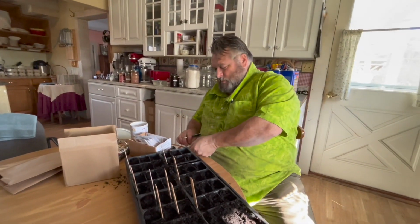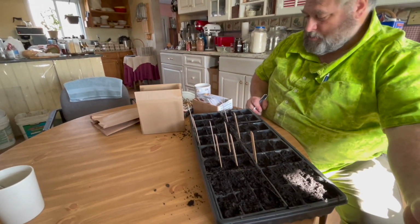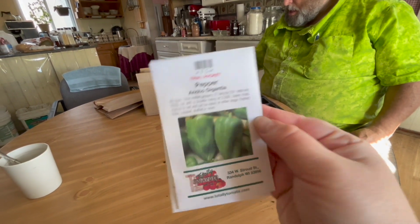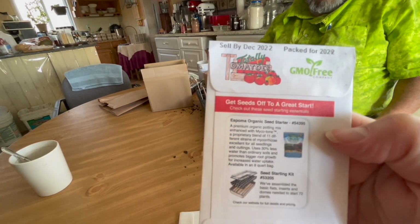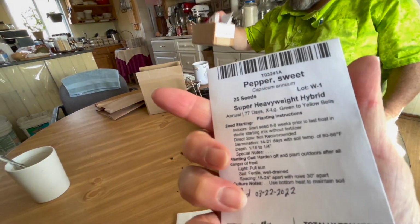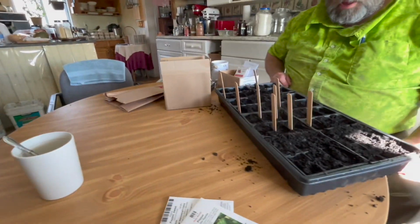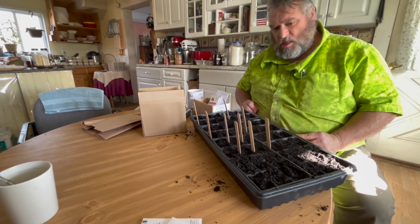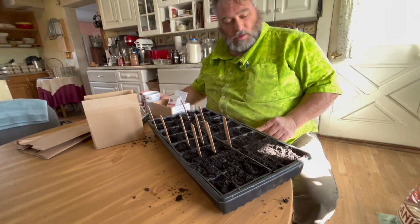So what did you just plant? Both of those. Two, what are these? Different types of peppers. Are one of these the new trial pepper that you got? Somebody took a package out of this tray? So now I'm missing a whole seed packet.